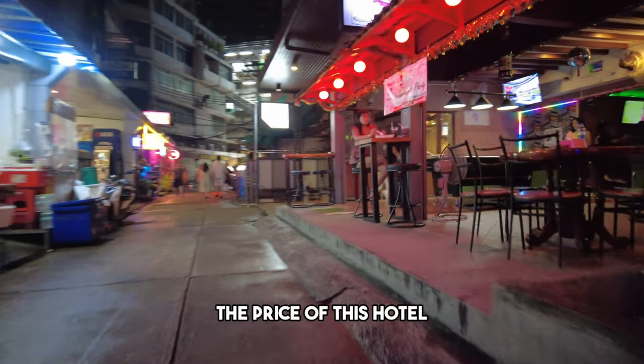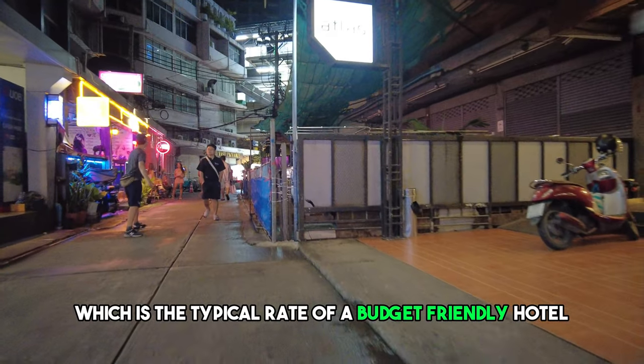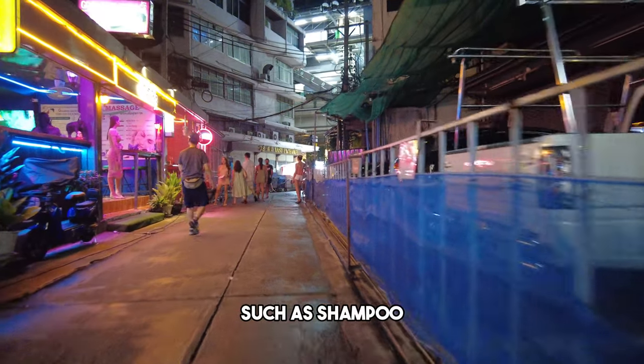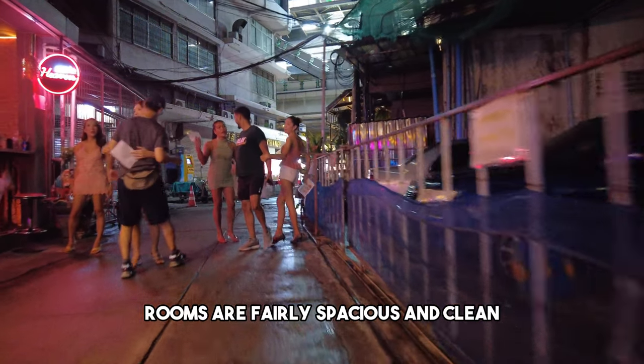The price of this hotel ranges from $30 to $40 per night, which is the typical rate of a budget-friendly hotel. The hotel comes with basic amenities such as shampoo, soap, and 2 bottles of drinking water per day. The rooms are fairly spacious and clean.